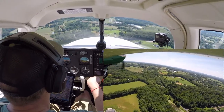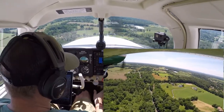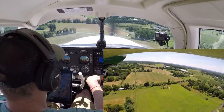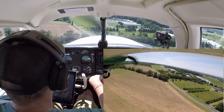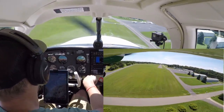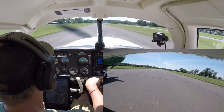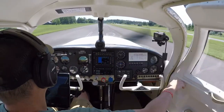Watch our speed here, got some obstacles, the power lines here. Undercarriage, mixture, prop. Good. Mooney, short final, 25, full stop. You're not going to jam the brakes too hard. Okay, we made it to Sky Manor.